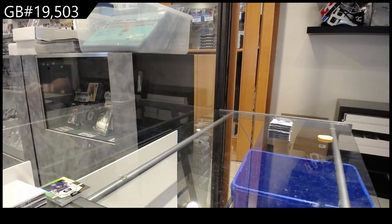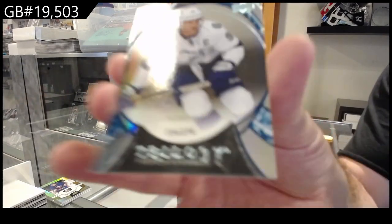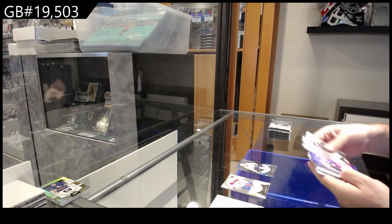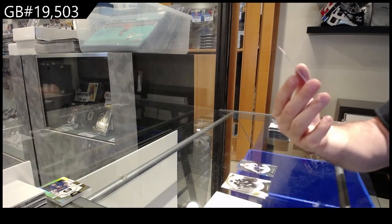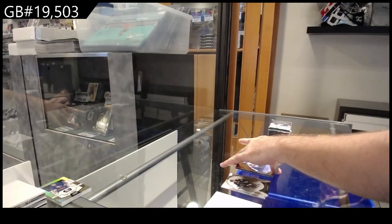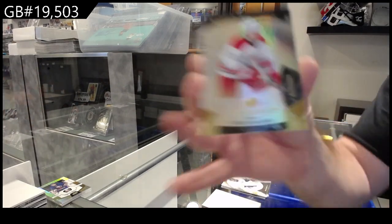All right, 15, 16. Hopefully you live up to that quality. We've got number to 276, Stamkos. 276. Boop. That's a good rookie auto. We've got number to 499 for the Blue Jackets, Josh Anderson. $4.99, Anderson. We've got a rookie premieres to $9.99 of Brock McGinn.